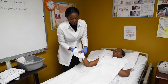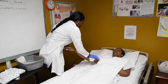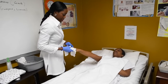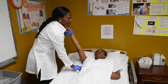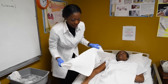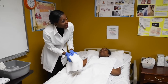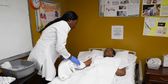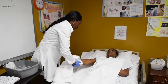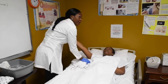Rinse the fingers. And rinse the armpits as well. To dry, same technique. Dry the fingers first, the hand. And we are not rubbing, we are dabbing. And I dry the armpit.